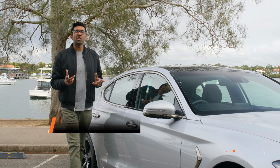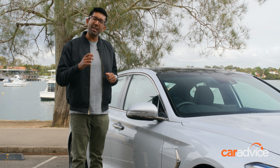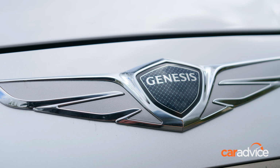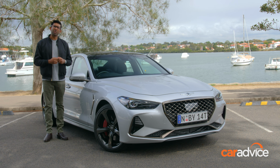We have a new long-termer in the CarAdvice Sydney garage, and surprise, surprise, it's not an SUV. Even more surprising is that it's a 272 kilowatt rear-wheel drive performance sedan that's not from Europe. Meet our Genesis G70 3.3 Turbo.